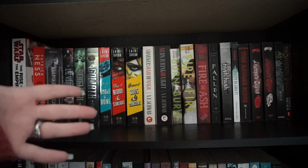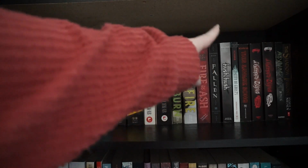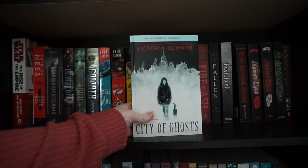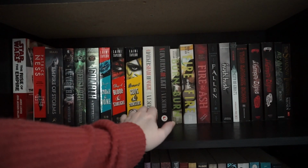If you don't know, paranormal romance is one of my favorite genres, so I really want to read those. And then I actually right here have an arc of City of Ghosts by Victoria Schwab. Once again, haven't read anything by her. And then carrying on with the trend, I have This Savage Song by her.